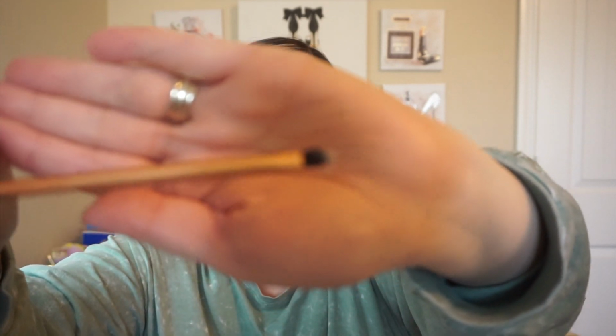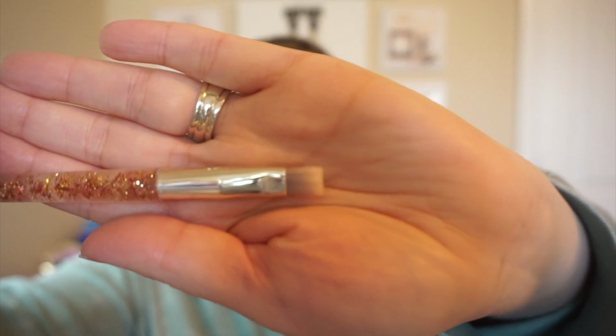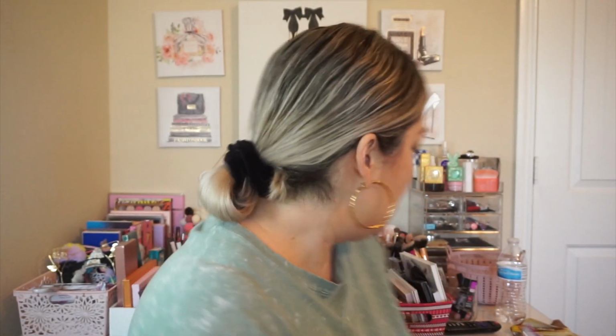I don't really reach for this or anything. Last one is just a weird shaped brush, but I don't find myself using it. So I feel like maybe someone else can figure out something, or my niece can definitely try that.